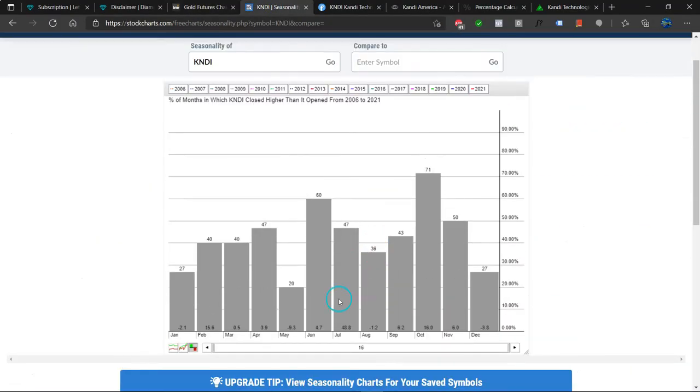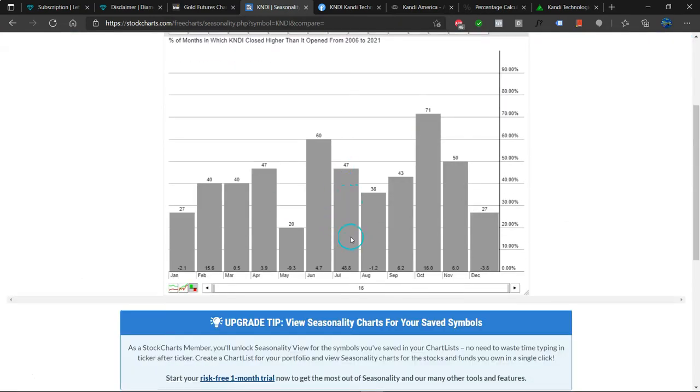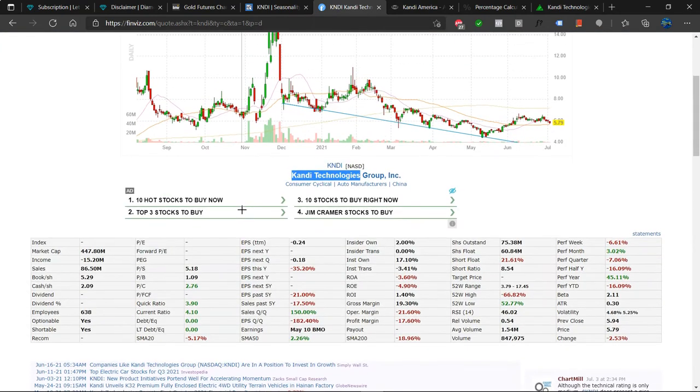So the seasonality, this is all the years we get. July tends to be the strongest month when you look here at the average gain. The average gain is a whopping 49%. That's huge, but it only closes higher 47% of the time, which means the times when July is strong, it is really strong. August is weak, but July could be very interesting, especially in the context here of these support levels.